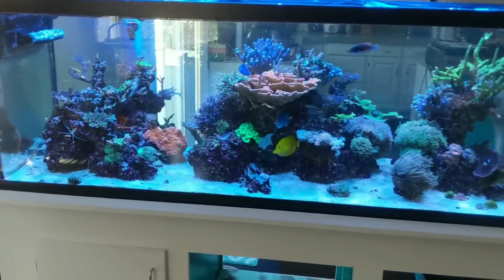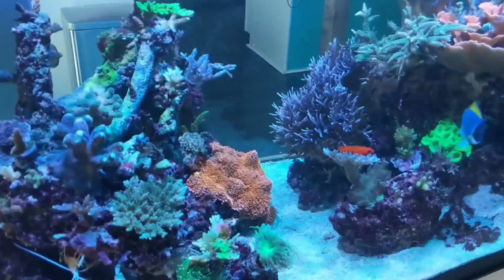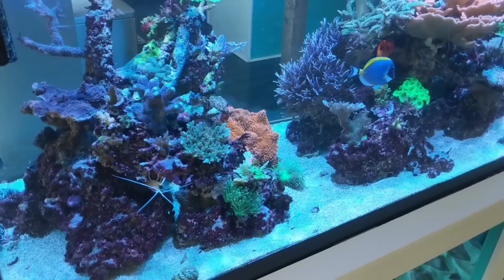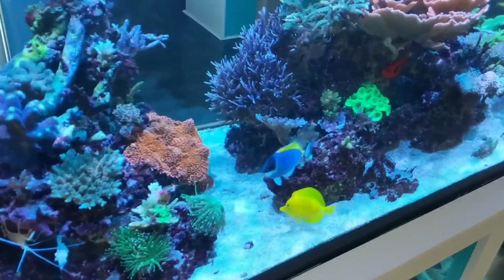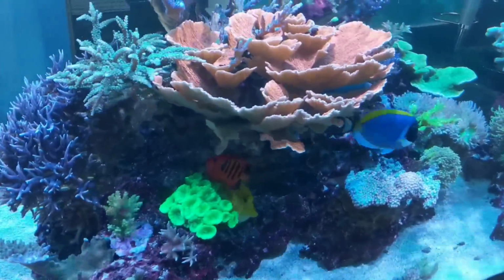The 180 is doing great. Not a lot has changed up here, maybe a few pieces of coral here and there. The most recent fish additions were the powder blue tang and the fairy wrasse that you'll see coming in and out of the screen here.